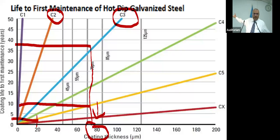They are telling the truth. They are telling you that if it is 80 microns, C2 category, Norelia, it will withstand. But if it is C5 category, 7 years. But if it is pre-galvanized with 20 microns of zinc, it is only maybe 6 months, 7 months, 8 months gone. I can show you some photographs if I have time.